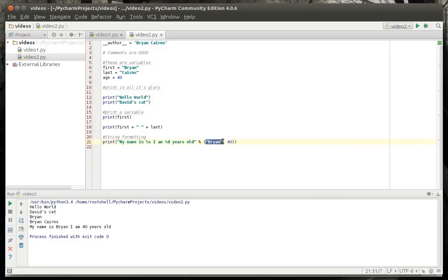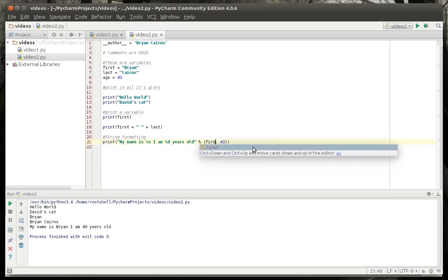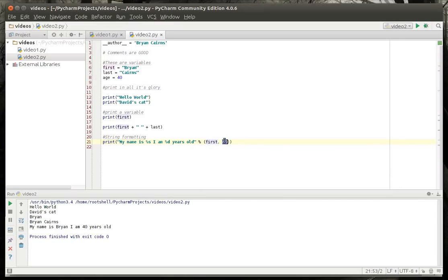Now we can actually substitute that with, you guessed it, variables, first and age. These are the variables that we declared up here, first and age. Let's run that again, and you'll see, sure enough. And we can even modify this again. So we've got first, last, and age is what we're passing to this. My name is Brian Cairns. I am 40 years old. Whew, that's a mouthful there.